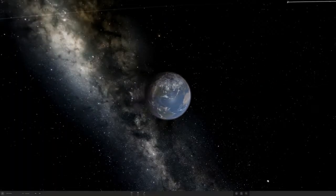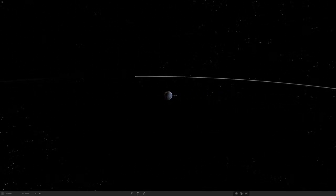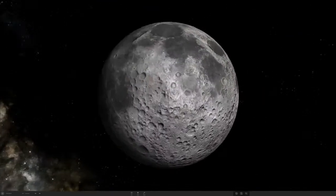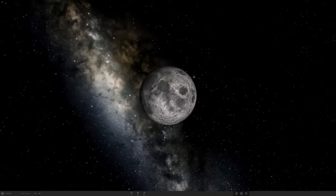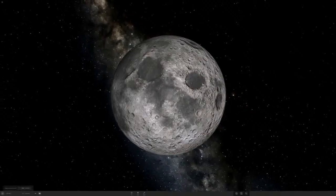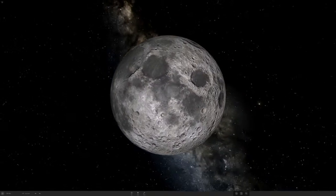Again, the moon is our celestial companion. Here we are looking at the Earth. The Earth at night, we'll talk about that in just a little bit. Let's actually zoom over here to our moon. There we go. So the moon is what's called tidally locked. As the moon orbits around our planet Earth, it keeps the same face looking towards it the entire time. But it does rotate. You can actually kind of see that rotation happening here as we're not locking onto it.